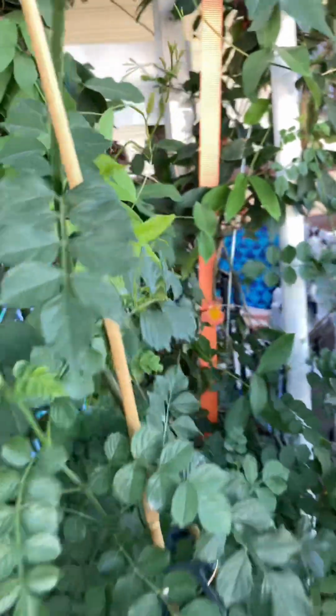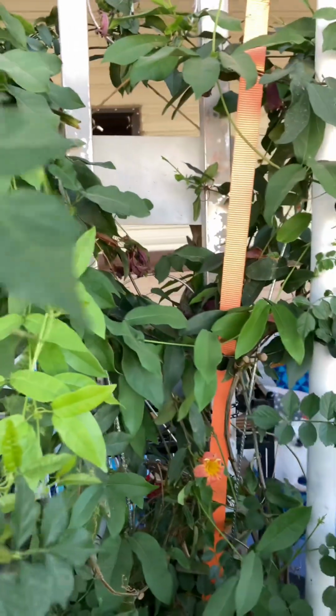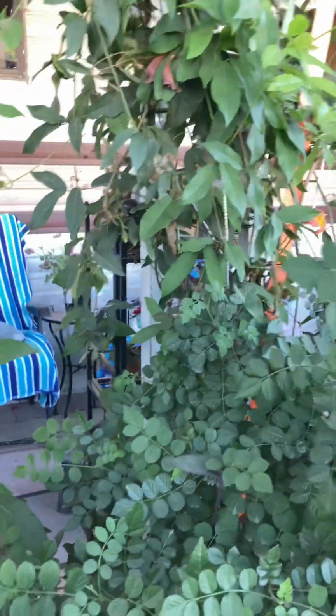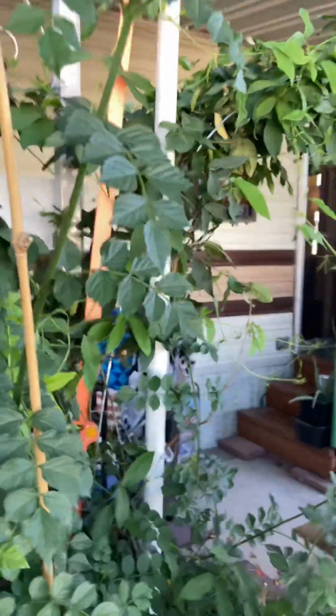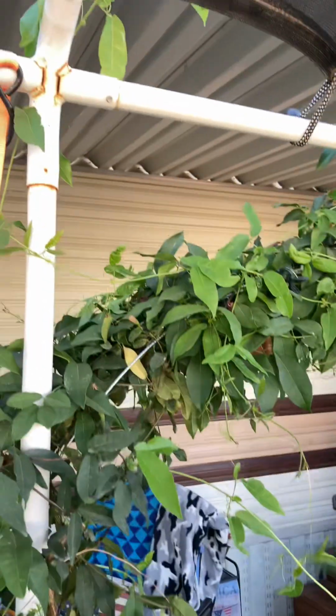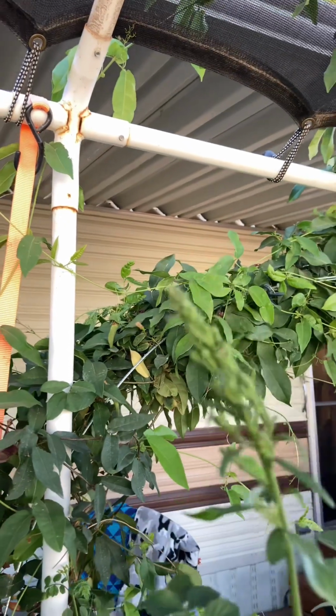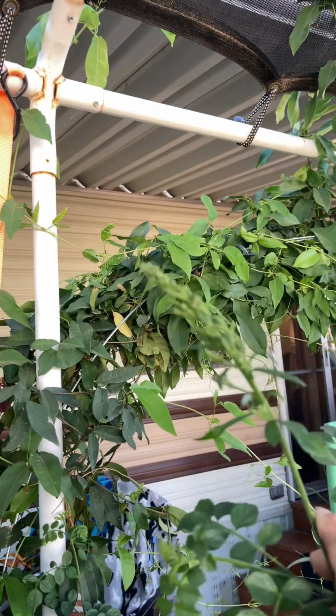Okay, over in this area, this is my Cape honeysuckle. It is definitely growing, and I'm going to have to stick that up a little bit. But again, I don't see any flowers on it. It will flower, then it drops its flowers, and then it takes a while. But I see some flower buds. Can you see? I don't know if I'm too close to that or not, but those are some buds, it looks like, on the ends there.